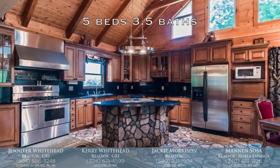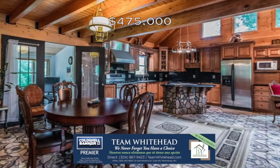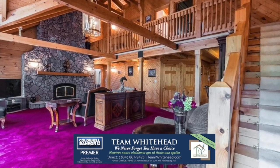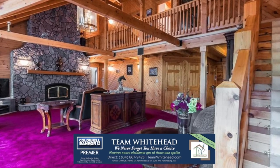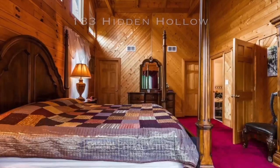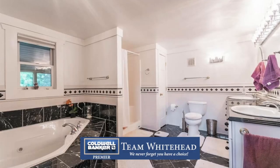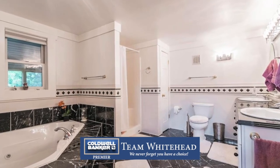There's a gourmet kitchen with a gas stove, a center island, and upgraded stainless steel appliances. The main level master bedroom has a huge attached bathroom, with two bedrooms upstairs with a full bath and two more bedrooms on the lower level with a full bath and a kitchen. The paved driveway circles all the way around the home and is lined with a fantastic stone wall.